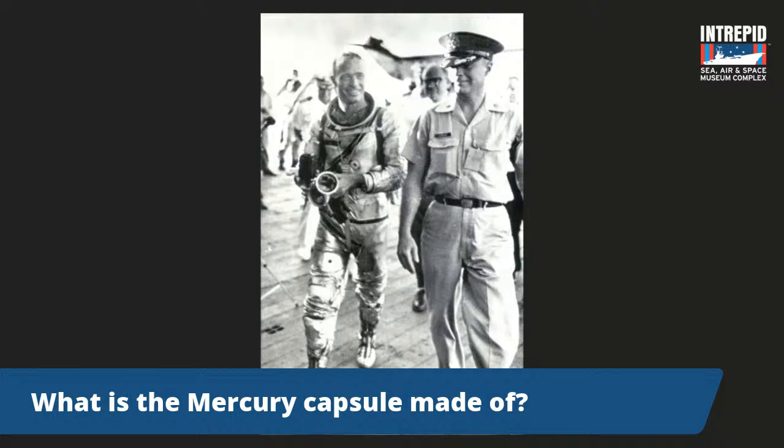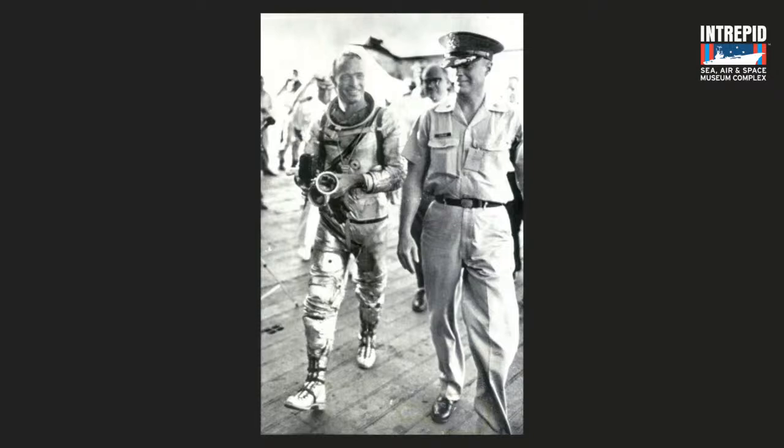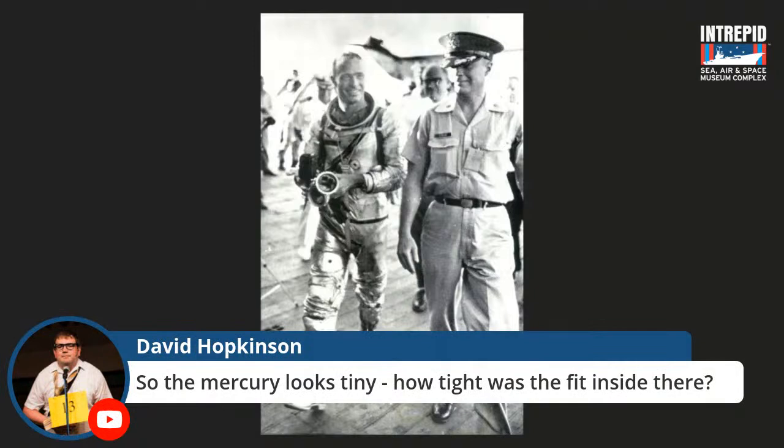So someone says, the Mercury capsule looks very tiny. How tight was it to fit inside of it? Well, it was pretty tight. Initially, when they were sending up astronauts, they didn't really know what was going to happen to the astronauts, so they sent them up one at a time. One of the things that they wanted to make sure was that there wasn't too much stuff inside of the capsule, because then that would add weight. So they made sure that it was pretty cramped inside, but with enough room for the astronauts to do the jobs that they had to do. That's from Dave Hopkinson. Thank you so much for that question.